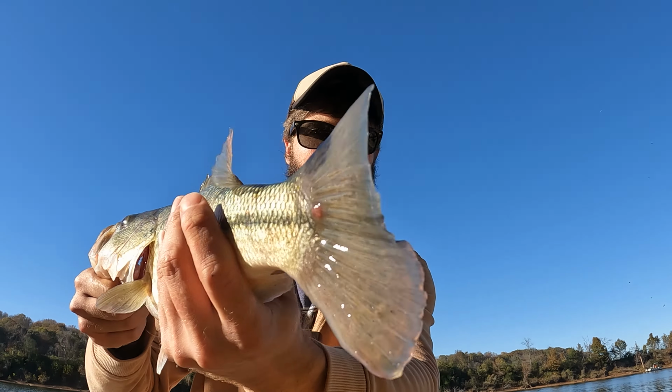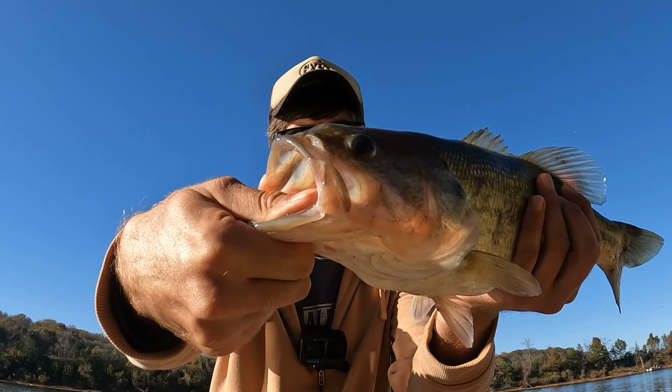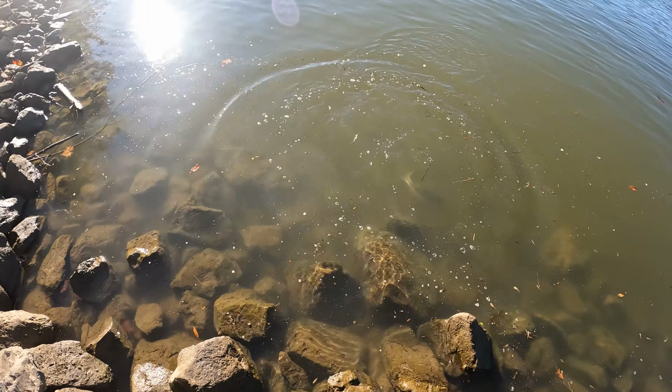They're absolutely thumping this paddle tail. My goodness, look at that fish. Super aggressive. Hit really, really hard. Started pulling drag immediately. Nice pooch on her. All right. Oh, aerobatics.